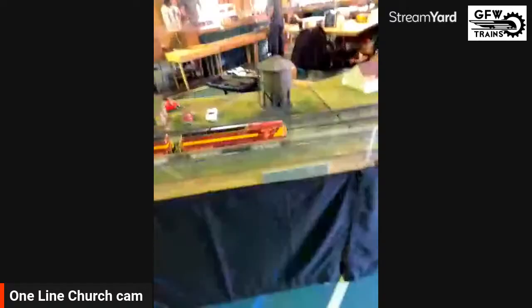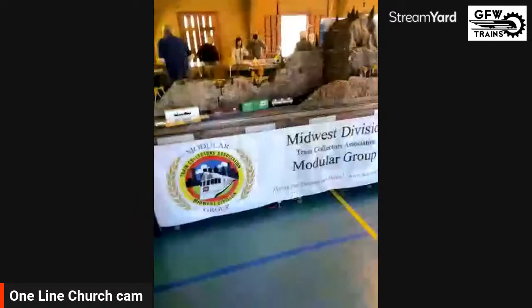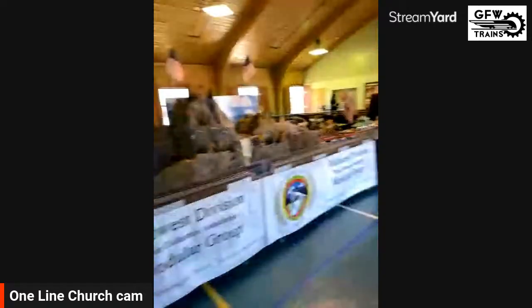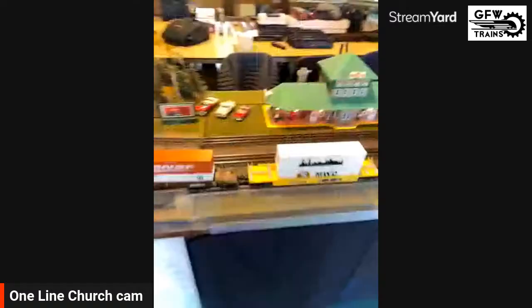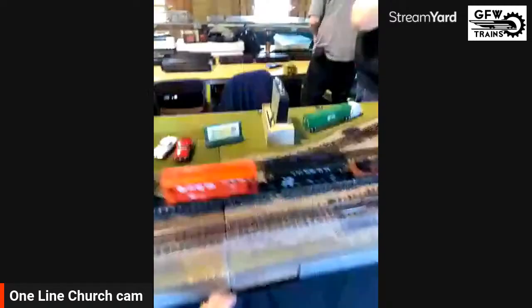So yeah, like I said, now you can't see me, but I've got a better angle at showing the trains that are around here and what's going on. Midwest Division of the Train Collectors Association, this is our layout here. Really neat thing. And like I said, for those of you that aren't familiar with modular layouts, I'll go over here to one of these modules and show you what the modules are all about. So you can see that there's a cut here, and then over here, there's a cut here. And what they are is, let me see if I can find a spot.